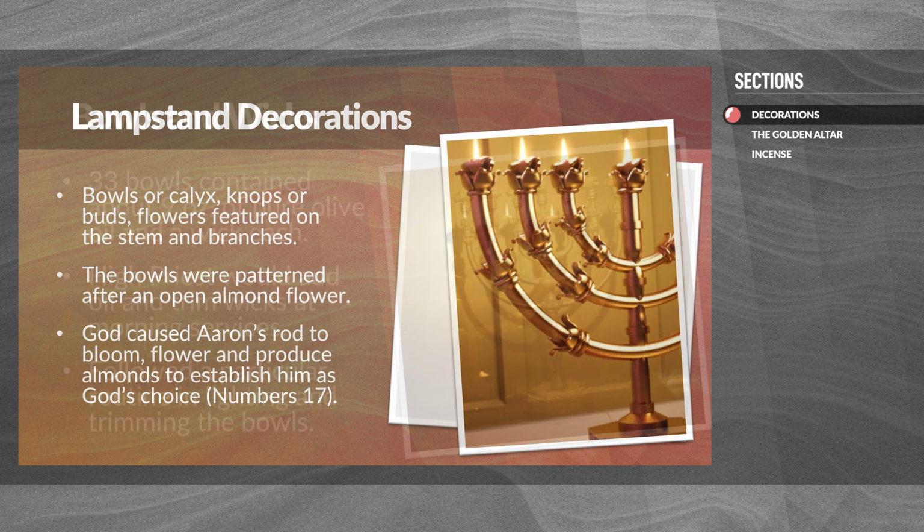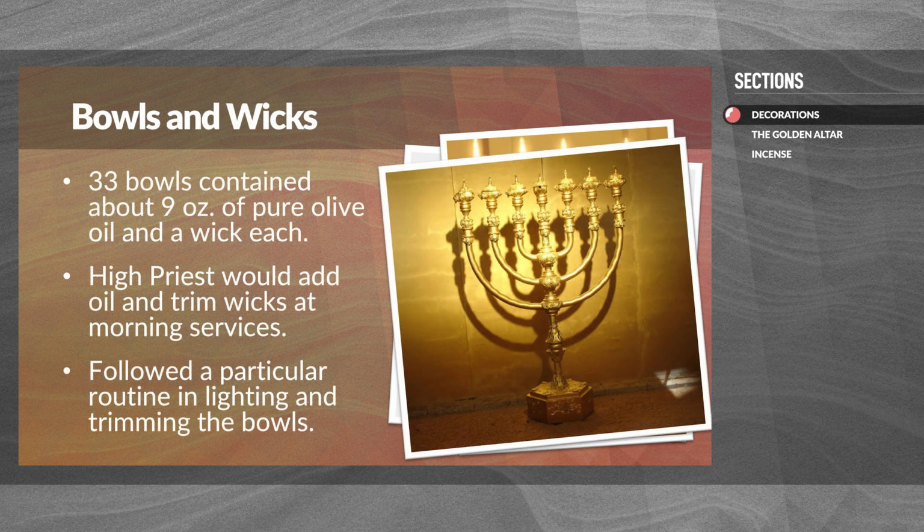The 33 bowls, the ends of the branches, each contained about 9 ounces of pure olive oil and a wick. The high priest would trim the wicks and add more oil so the lamps would not go out. It may or may not be true, but tradition claims that the wicks were made from old robes of the priests. There was a particular routine in lighting and trimming of the bowls.